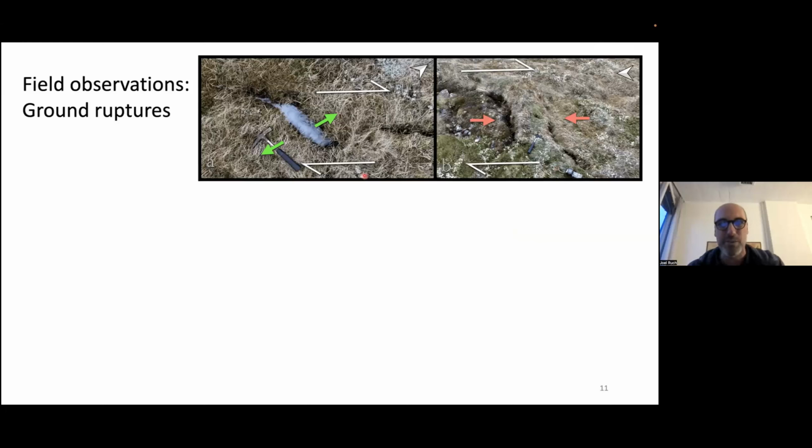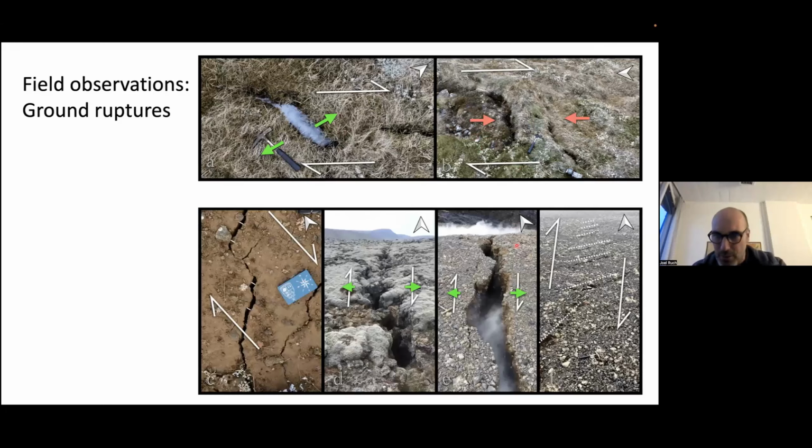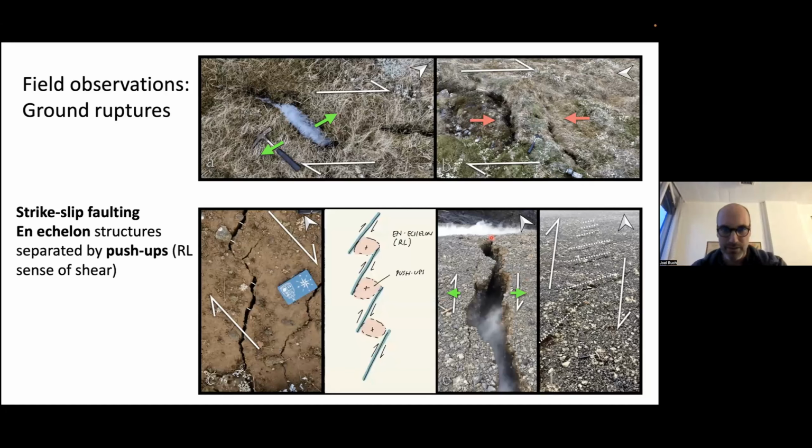to see. Here we have some right-lateral shear with some kind of extensional structure, some small pull-apart. We have some push-ups also here. The only open cracks we found were very close to the eruptive fissures, about eruptive vents, maybe 15, 20 meters from the vents. All the rest were pure ground rupture in a shear sense.